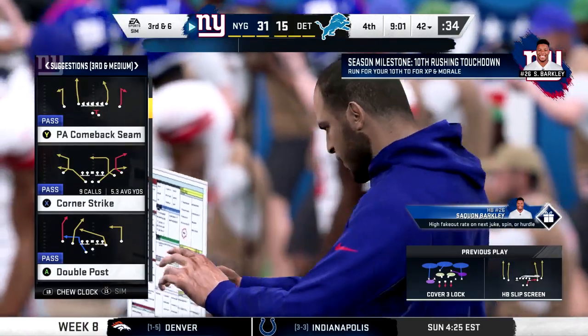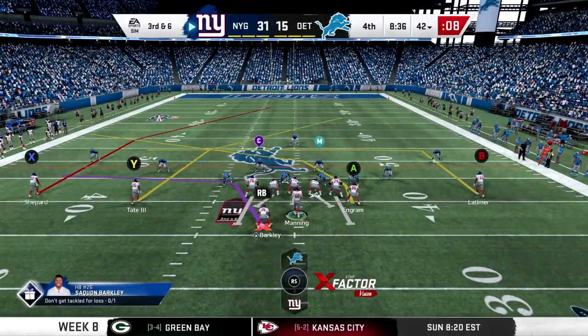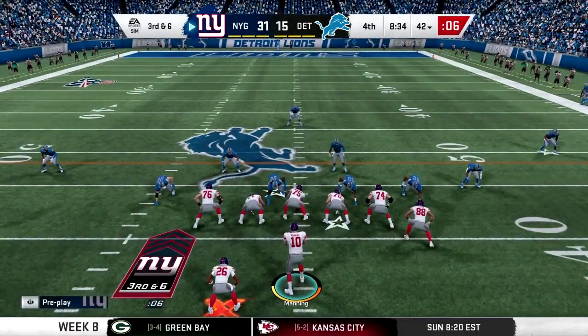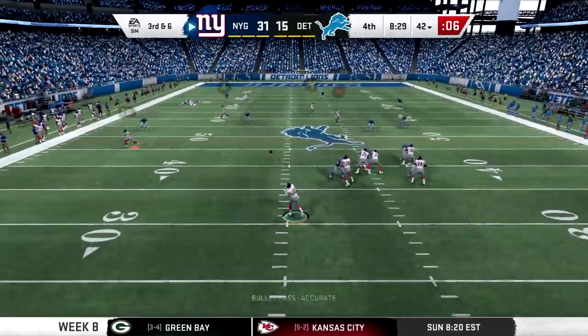He couldn't break free, and it's 3rd down. So many things have to come together just right for a screen pass to break for big yardage. The blocking, the timing of the pass to the runner, everything has to fit together just right.